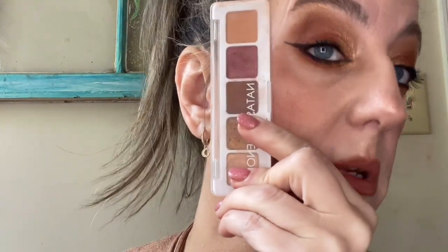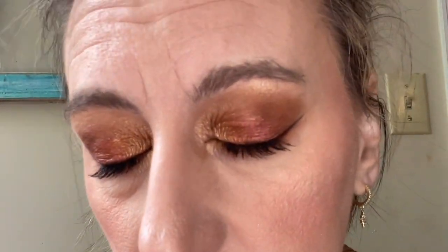So using the Natasha Denona Mini Sunset. Really beautiful. Let me come close so you can see better. Ignore the fact that my eyes are puffy. I woke up, they were almost swollen shut this morning. So they're much improved, but whatever's going on with this eye is still an issue. Overall, that's really cute though, isn't it?